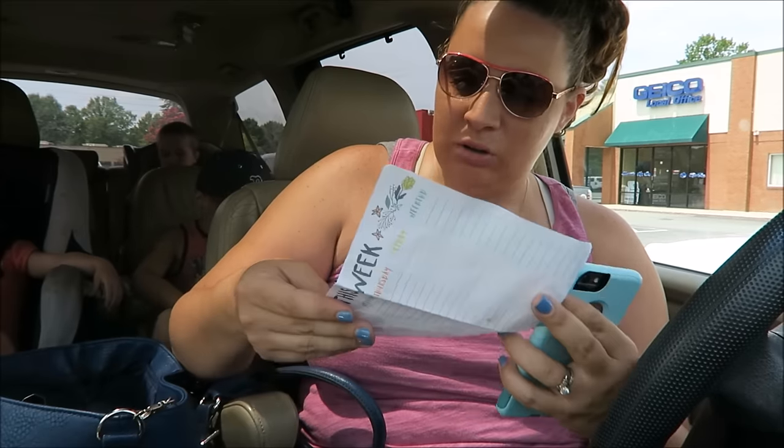So now we are gonna go to Target because I have to return some stuff that I got at Target the other day, and then I'm gonna see if they have all the stuff. They should have everything but the Romano cheese. And we do have to go to Kroger too, so I don't know how I'm gonna do it. I did get a cooler bag there so that my stuff will stay cold, but it just wasn't our cup of tea.